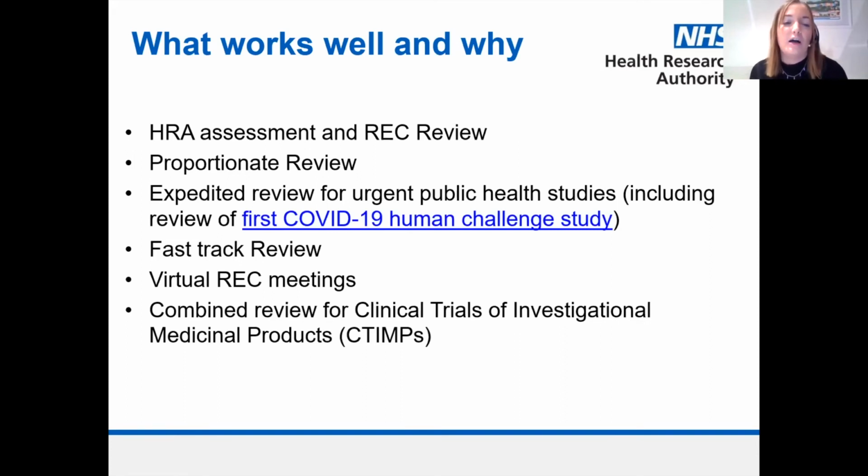COVID-19 presented us with huge challenges. We had really urgent public health studies which needed to be reviewed and given an ethics opinion in 24 hours. And our ethics committee members really stepped up to the plate and came forward because they made themselves available at short notice, and we were able to issue favourable opinions for COVID-19 research within 24 hours. But as a result of that, we were then asked, well, why can't we do this more often?